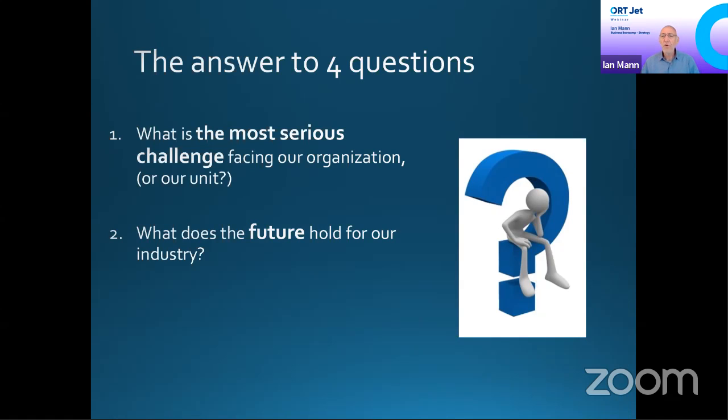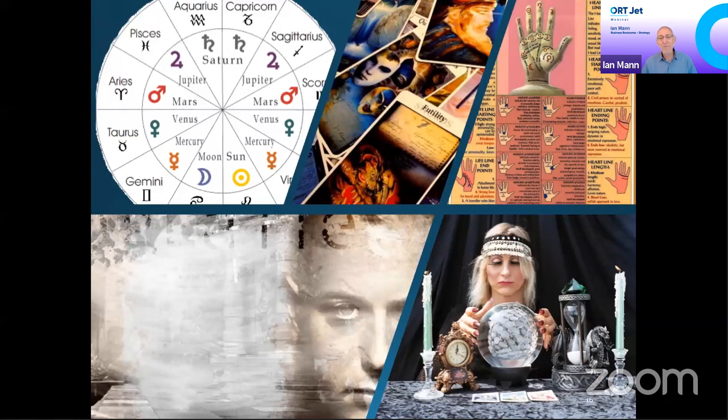What does the future hold? What does the future hold for you? Now, the truth is that we've been trying to find the future for a long time. We've tried astrology, we've tried palm reading, we've tried going to clairvoyance, that somebody can see the future clearly, or clairaudience. We've had people read the crystal balls. The truth of the matter is that none of this seems to be very, very good at predicting the future.